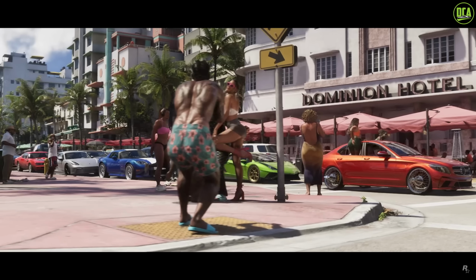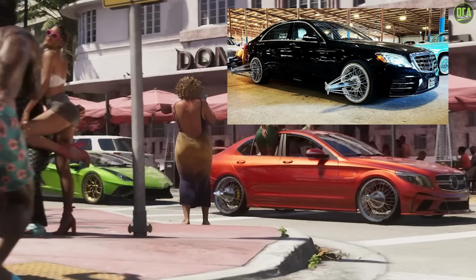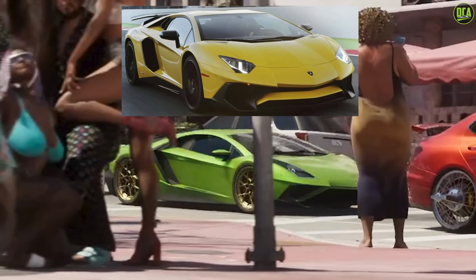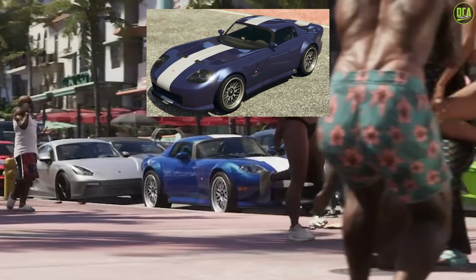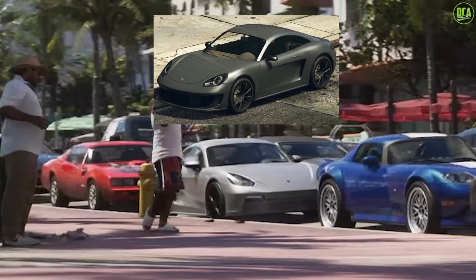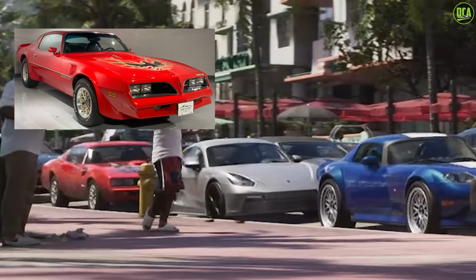We see a newer Benefactor Shafter model here at the front with some wild-looking wheels, which apparently is a thing in real life called swanger wheels. I didn't know that was a thing, but anyway. We then see a new Pegassi supercar, obviously based on the Lamborghini Aventador. We did see this in trailer 1 as well. Behind that, we see the Bravado Banshee, used both in GTA 4 and 5. The Pfister Growler making a return from GTA 5. And finally, an updated Phoenix based on a 1977 Pontiac Firebird Trans Am.